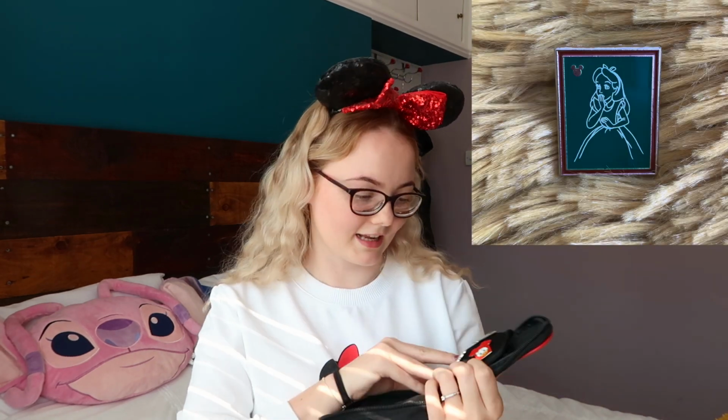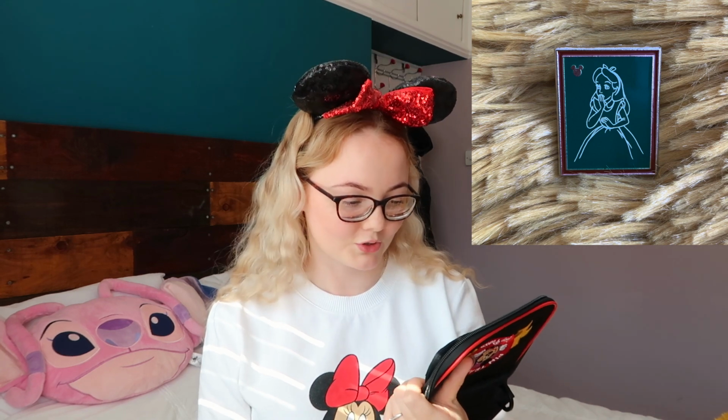Now this next pin I saw and I had to get. There was no chance I was leaving this on the cast member's lanyard, and it is an Alice sort of portrait pin really. It's just beautiful, I loved it so much and had to get it, so this will be staying in this bag forever and it will not be getting traded.